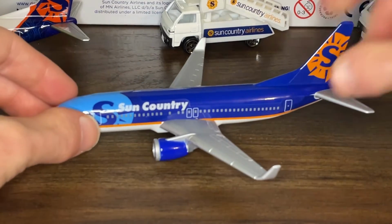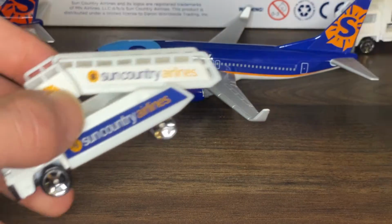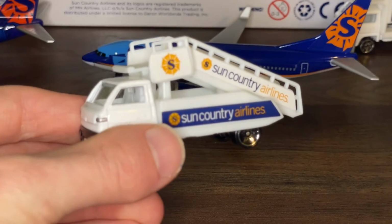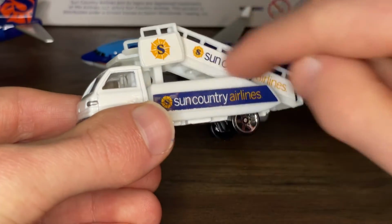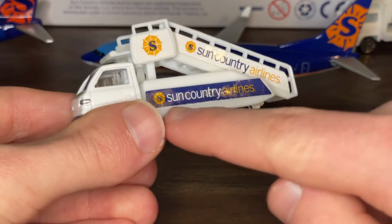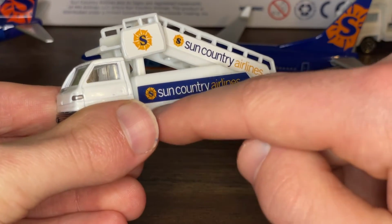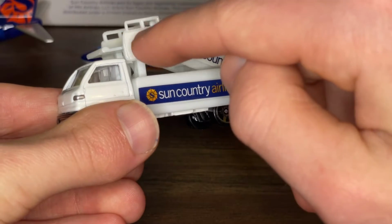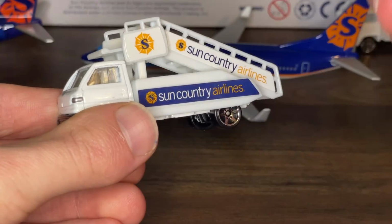But yeah, so moving on from the plane to the first vehicle, this is the stair truck. Pretty much like all the other usual stair trucks with the sticker on the top, across the side, on the bottom. I do like how they use the dark navy blue design on the bottom rather than it just being all white. With the Sun Country Airlines logo there, the sun with the S in it, and then the S also has the dark navy blue on the inside, so that way you can see it better.